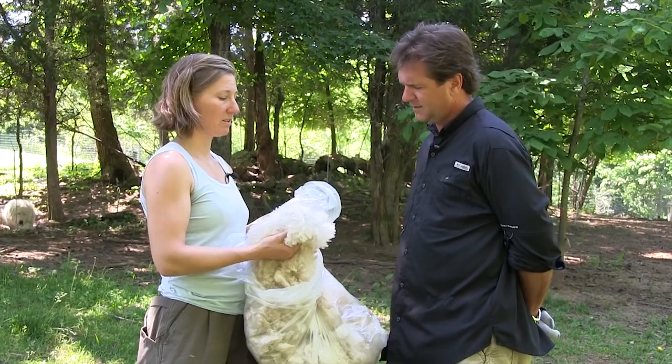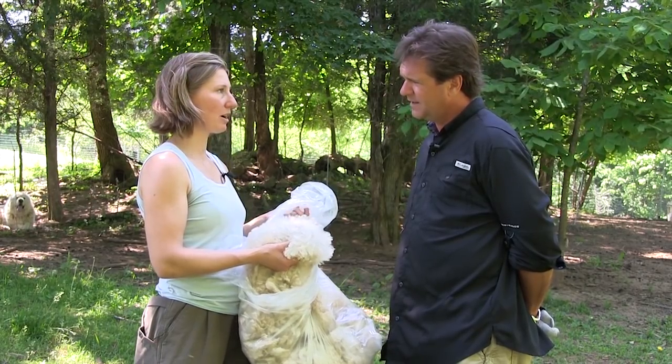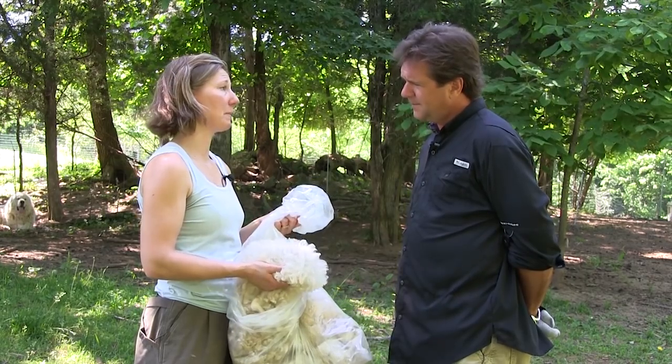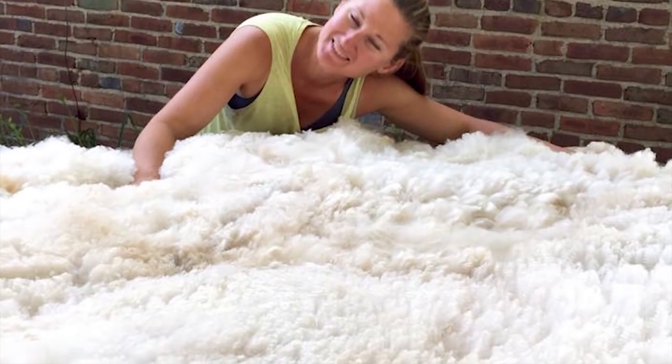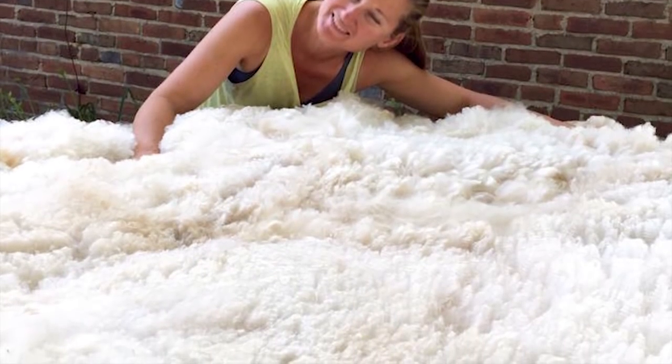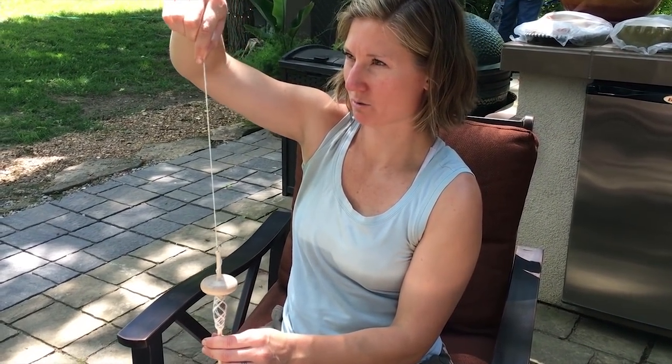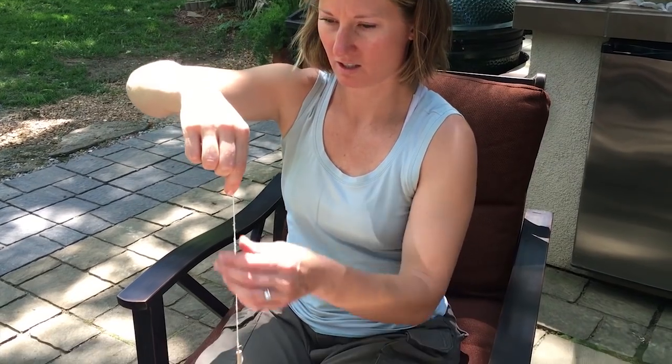And then if we are going to process it ourselves into clothes, I wash it in my bathtub. We just use Dawn dishwashing soap. Sometimes it takes a couple washes, and then 4 or 5 rinses. And then we've got to brush it so all of the fibers are aligned, going in the same direction. And then from there, it can be spun into yarn. And then you've got to use some other method to turn the yarn into clothes.